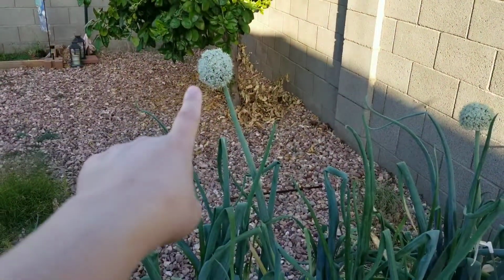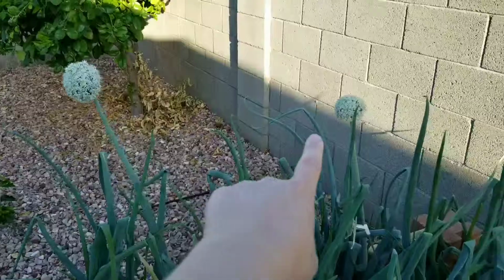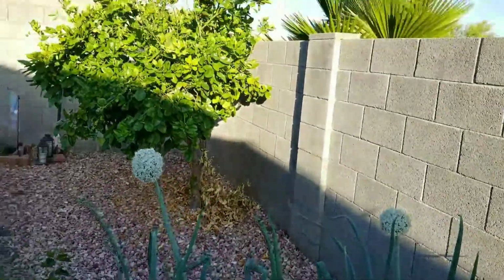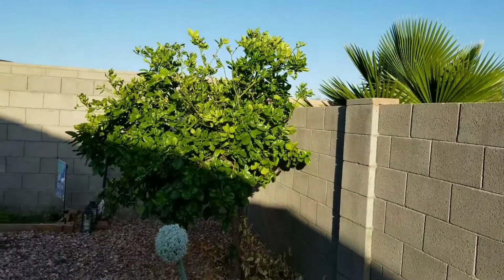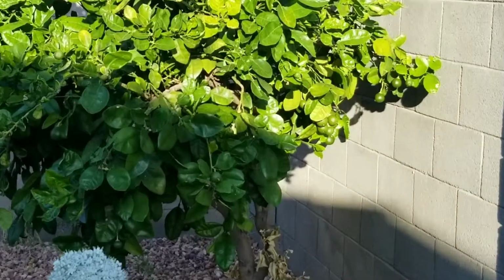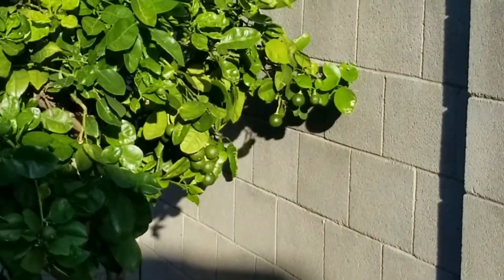These little pom-poms are onion seeds, so I'm going to pull those off and get some beautiful onions. And oh my gosh, my grapefruit tree has so many little fruits on it. Look at that. I can't believe how many fruits. It's never had that many fruit.